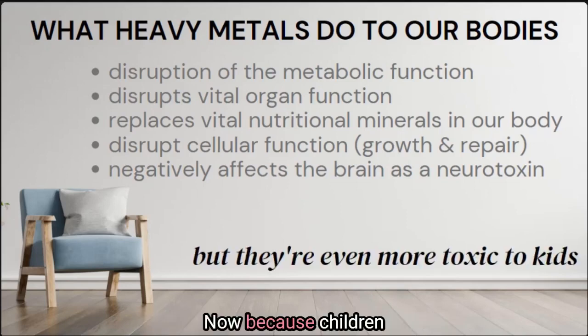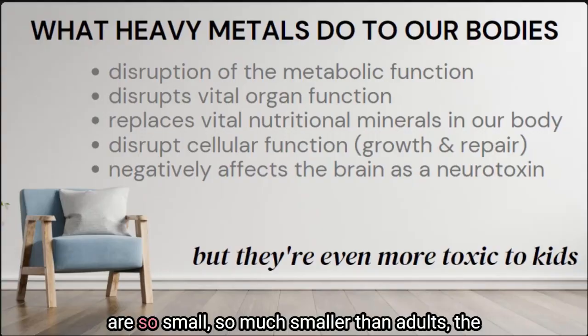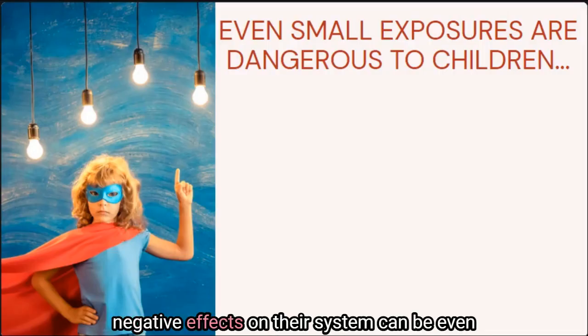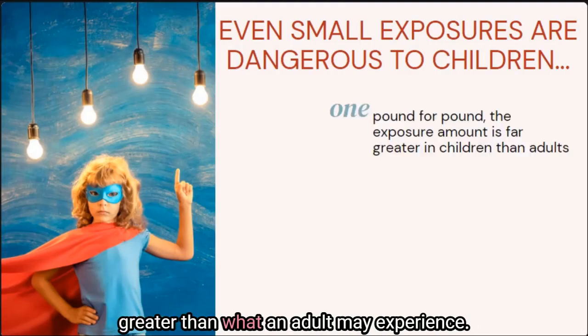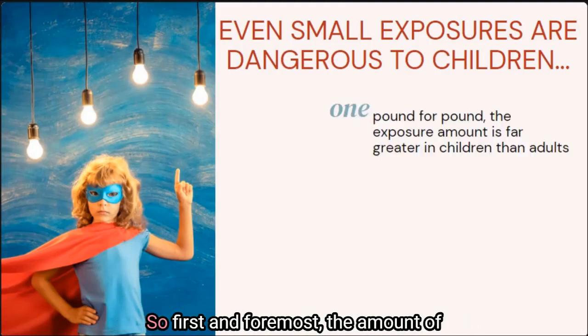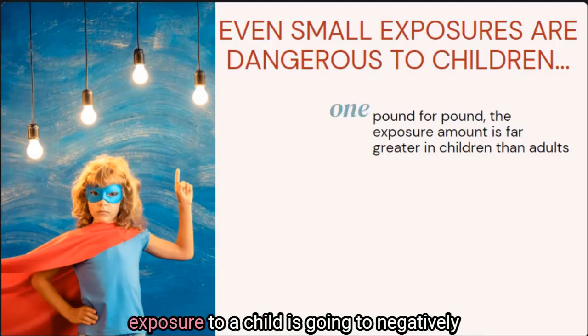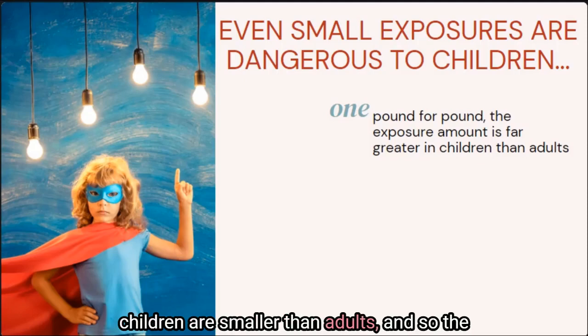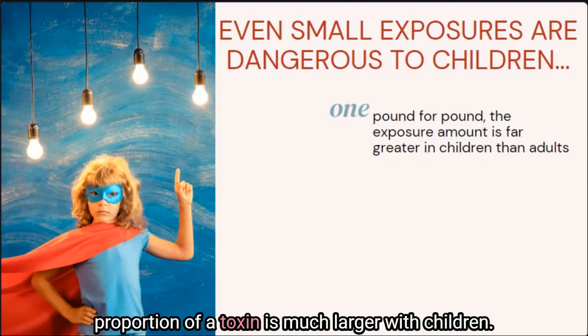Now, because children are so much smaller than adults, the negative effects on their system can be even greater than what an adult may experience. First and foremost, the amount of exposure to a child is going to negatively affect their body much more than an adult. This is simply because pound for pound, children are smaller than adults, and so the proportion of a toxin is much larger with children.